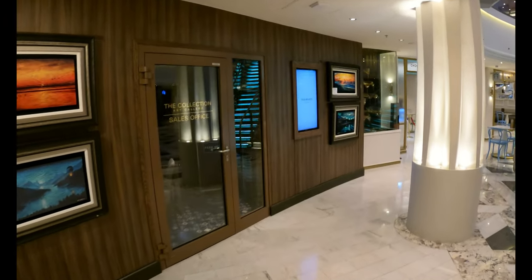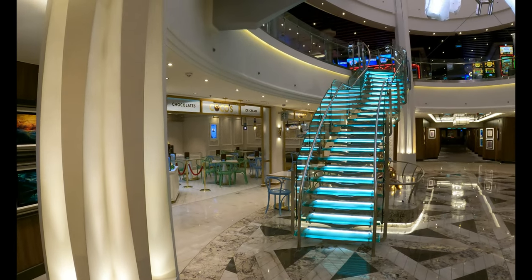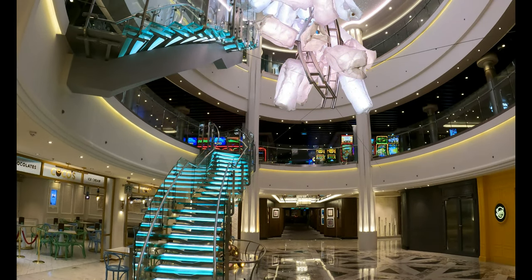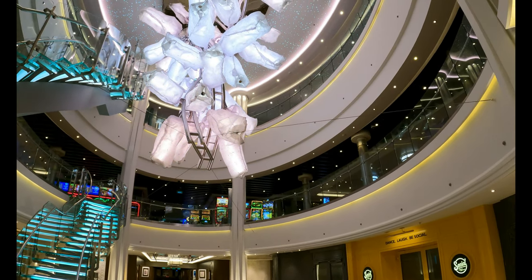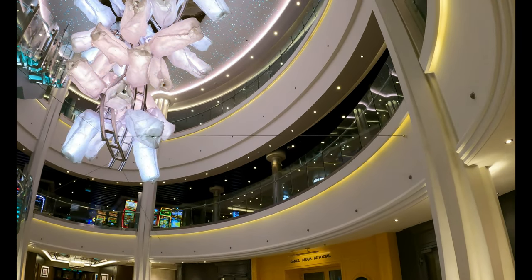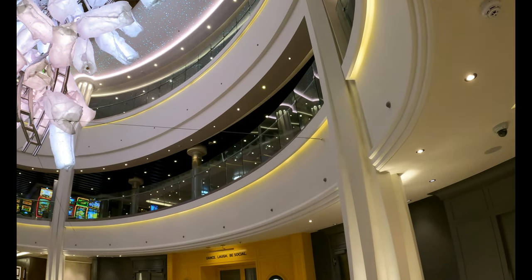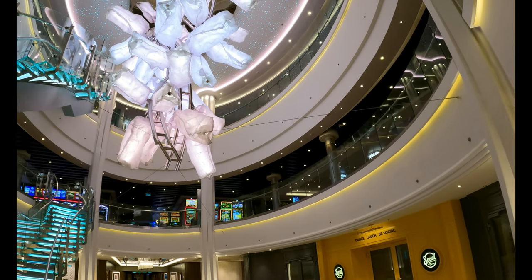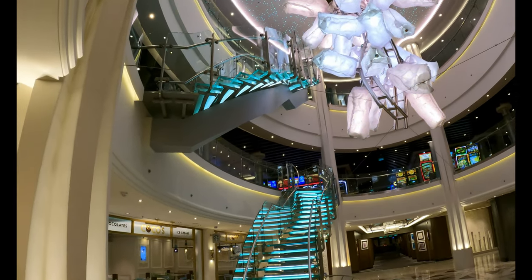Taking a look at some of the artwork on display here. You can see the clear glass lighted staircases going up to the casino. The glass chandelier in the middle, the glass artwork. Fantastic, amazing. Everything is so clean and modern.